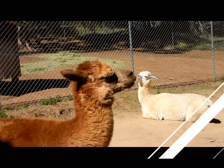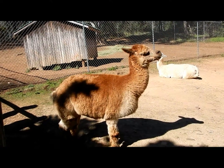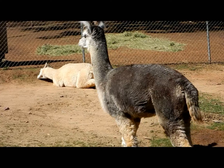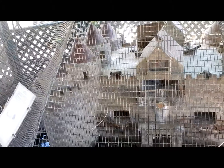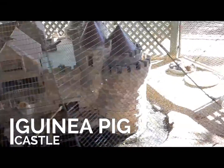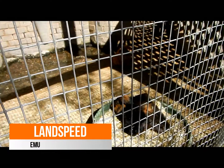The emu's range covers most of mainland Australia, but the Tasmanian emu and King Island emu subspecies became extinct after the European settlement of Australia in 1788. Emus are soft-feathered, brown, flightless birds with long necks and legs, and can reach up to 1.9 metres in height. Emus can travel great distances, and when necessary can sprint at up to 50 kilometres an hour.